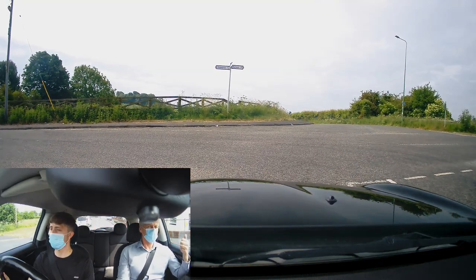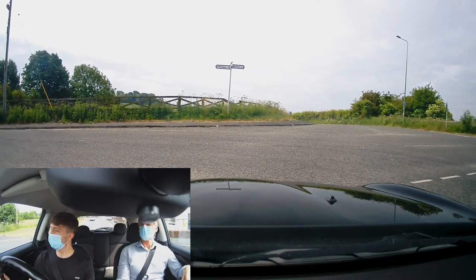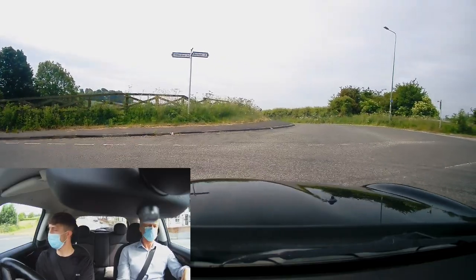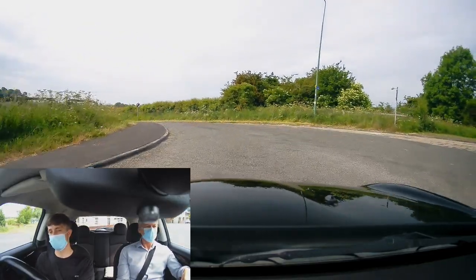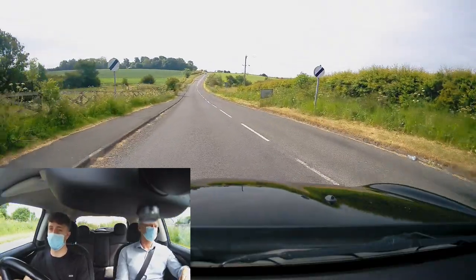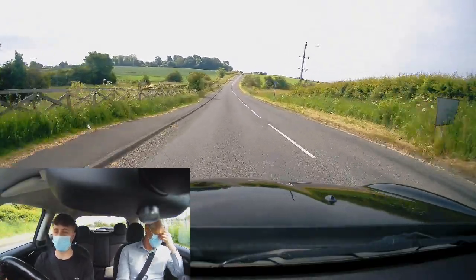Can you see to the left? No. Would you not use that parking brake for? Because I didn't stop, really. Did you not? No, I was trying to edge forward, but then as soon as I did edge forward, I could see straight away.